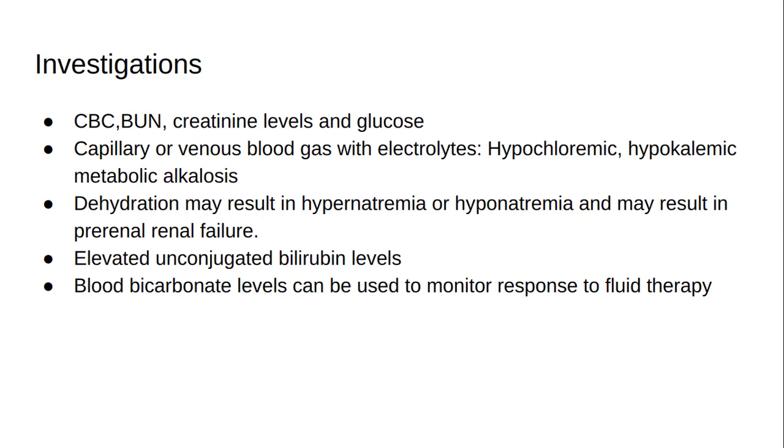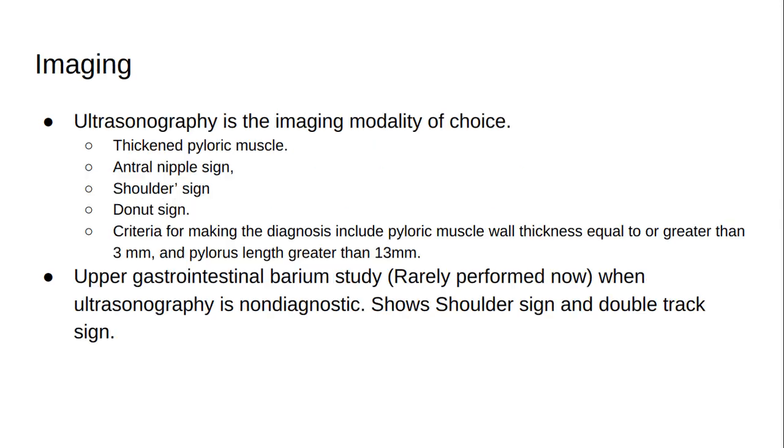The dehydration may result in hypernatremia or hyponatremia and may result in prerenal renal failure. Elevated unconjugated bilirubin levels, where the infant can have jaundice. Blood bicarbonate levels can be used to monitor response to fluid therapy. With typical features of projectile vomiting, visible peristalsis, and a palpable pyloric mass, the diagnosis is almost certain.